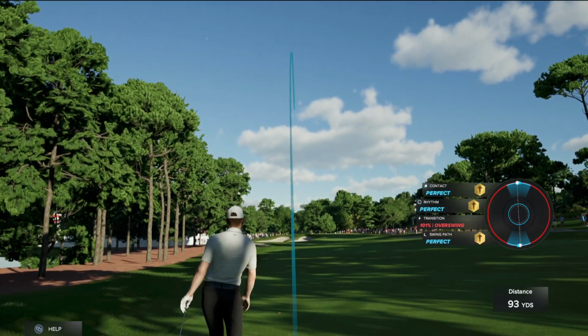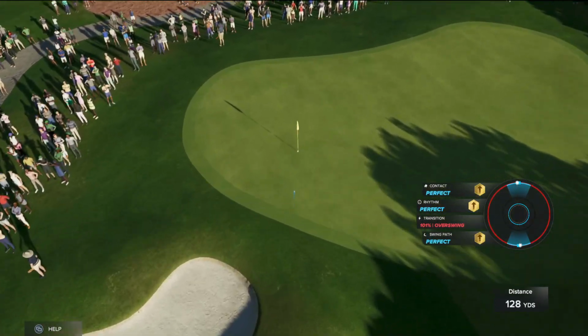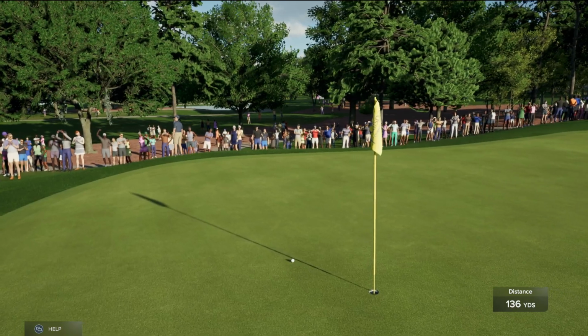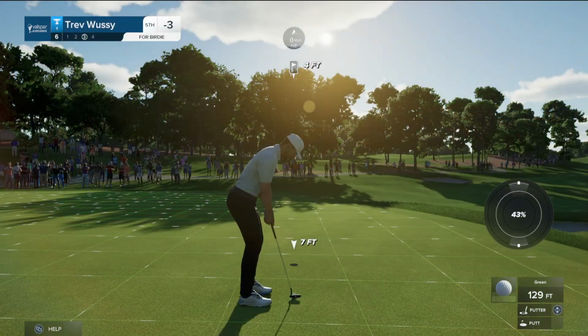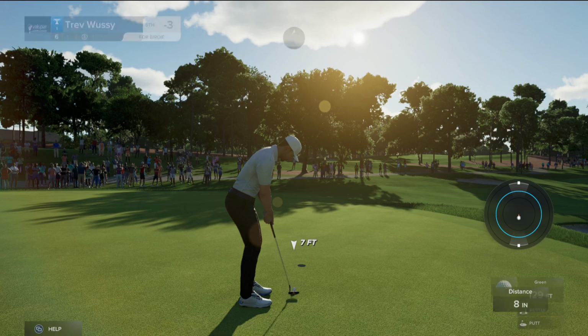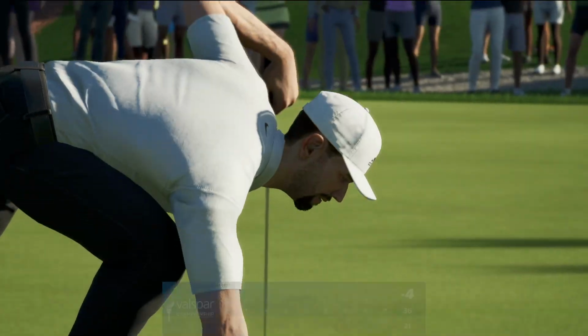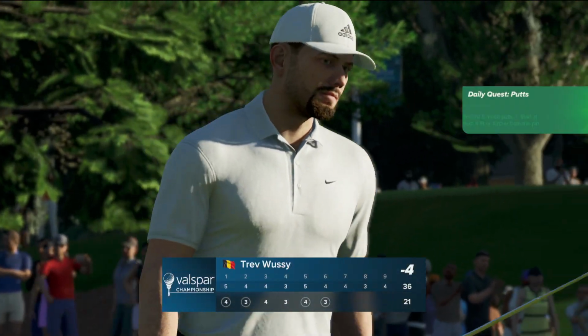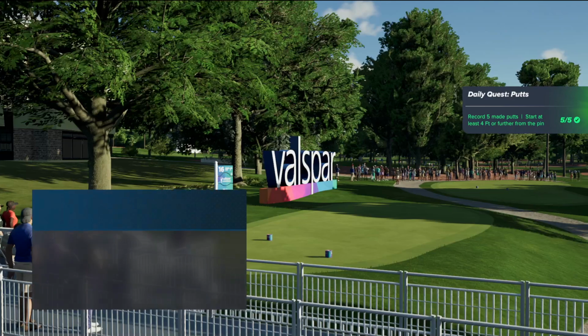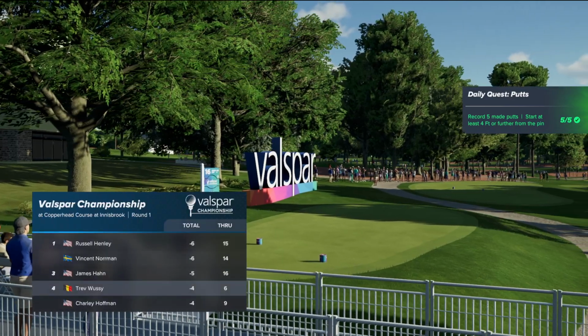Thankfully, though, it's a very flat green. This one is going straight at it. That's a great shot into birdie range here at the 6th. And this putt to move into a tie for 4th place. Some momentum being built now. That's back-to-back birdies. And that will take him to 4 under. He currently shares 4th position.